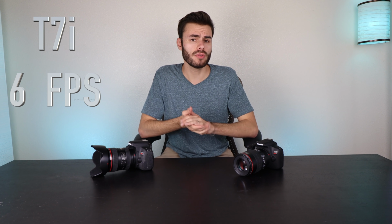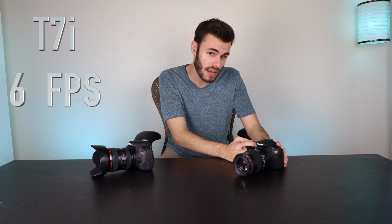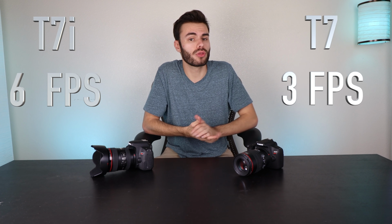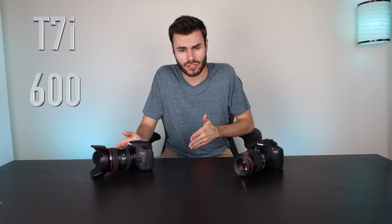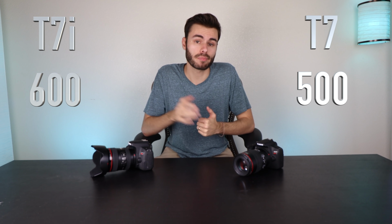But the T7i is still a better overall camera, and it's better in every single possible way, and that's because it is priced at a higher price point. That being said, let's jump into the differences between these two cameras. The T7i can shoot 6 frames per second, which is going to be great for sports and action photography. Now, the T7, on the other hand, can only shoot 3 frames per second. The T7i has a battery life of 600 shots, and the T7 has a battery life of 500 shots. So with the T7i, you're going to get 100 more shots per battery.